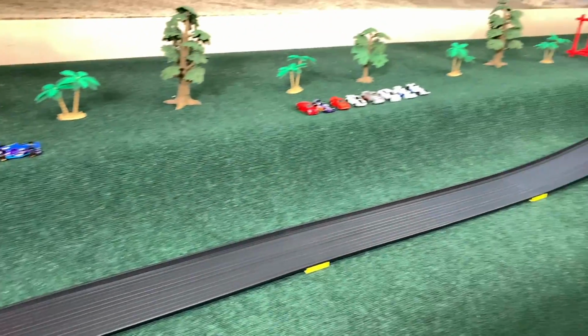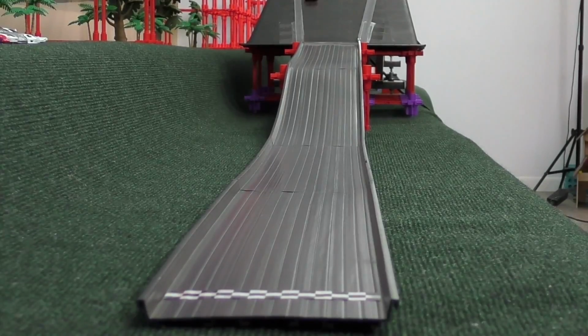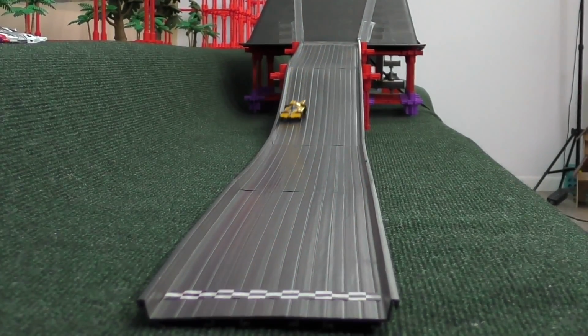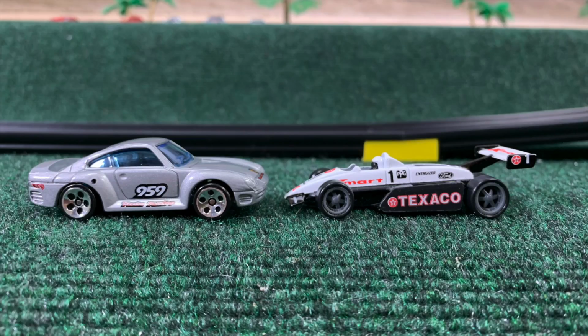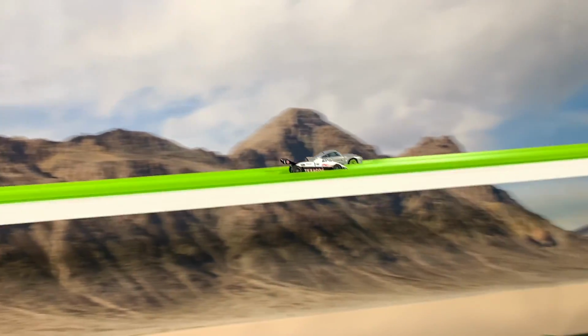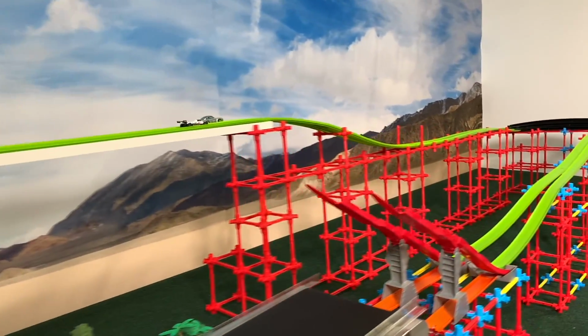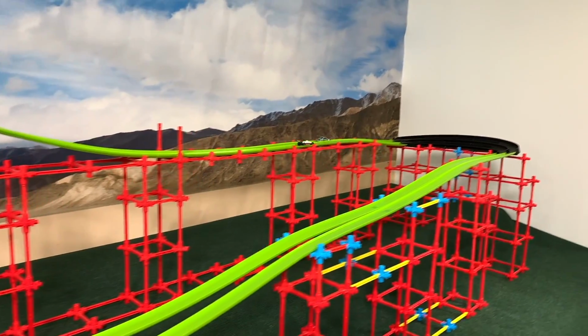He'll turn around at the end for seemingly no reason, and he'll take this one. Porsche team still holding on, and I gotta say, Porsche team is one for holding on with their best racers. 959 here in the Texaco. I will say back in the previous tournament, the Porsche team did a good job, even when they were down so many, just holding on with the best of them. 959.